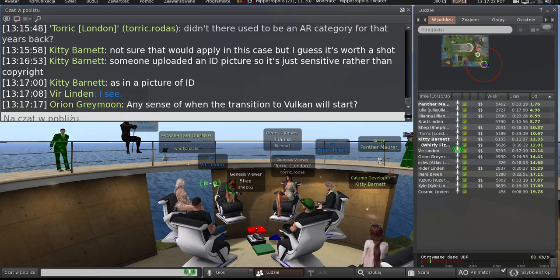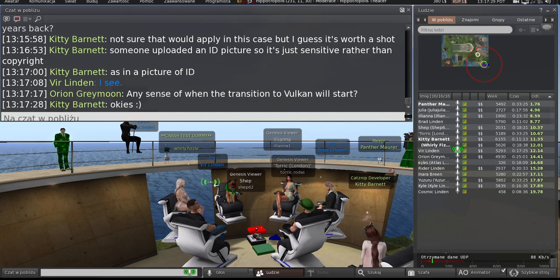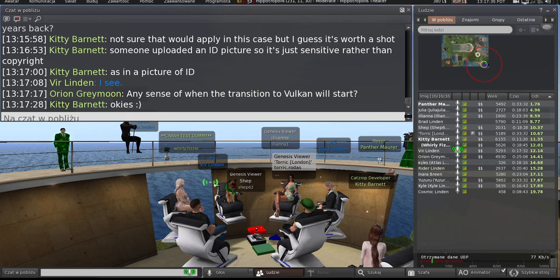Transition to Vulkan. I'm hoping that at least some of the folks that are working on GLTF now will be able to start on Vulkan as soon as they transition off of that. So I think it's mainly a question about when GLTF will be done, which, like most projects, it's hard to be sure.